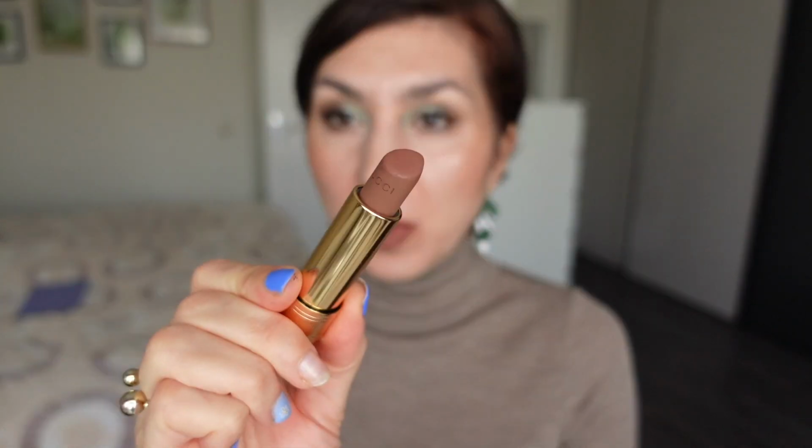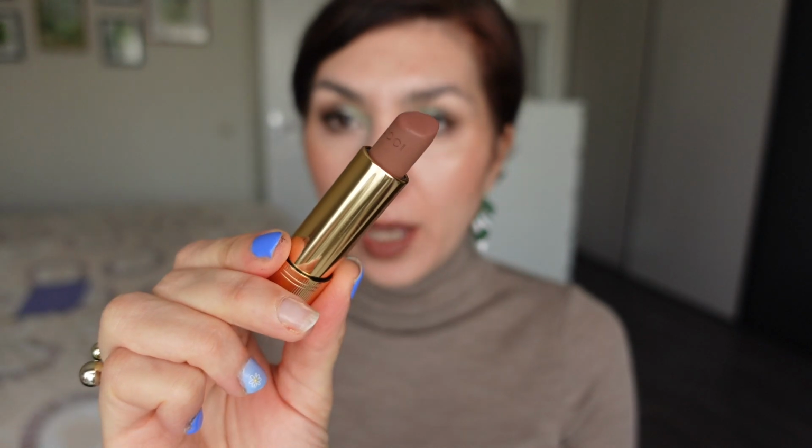So I decided to fully play into those cooler tones and kept it also very cool neutral beige taupe on my lips with Suzanne's Sunset, which is one of the mattes from Gucci. It looks like this. Absolutely love this lipstick, absolutely love the matte lipstick formula from Gucci.